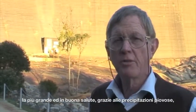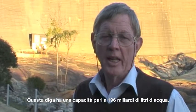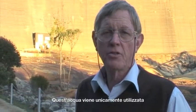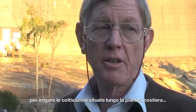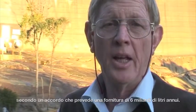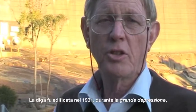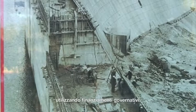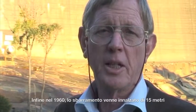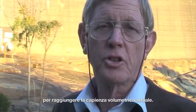Here we are at Wellington Dam, the largest and safest dam, safest in terms of rainfall, in the southwest of Western Australia. This dam holds 186 gigalitres of water, and it is full, or nearly full, most of the year. The only use of this water is to supply irrigation farmers down on the coastal plains, and that contract is for 68 gigalitres of water. The dam was originally built in 1931, during the Depression years, using federal government funding. The dam was raised some short time later, another couple of metres, and then in 1960 the dam wall was raised another 15 metres to provide the storage volume that it currently holds.